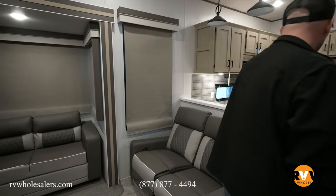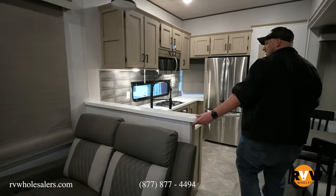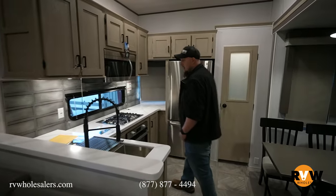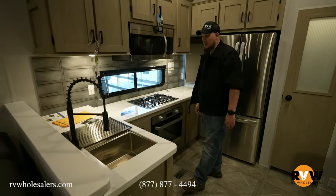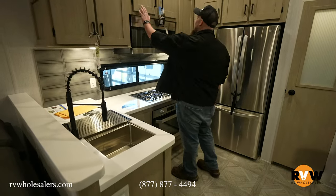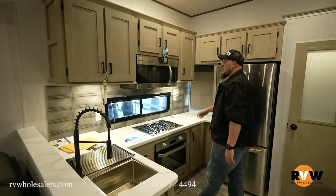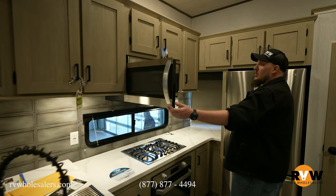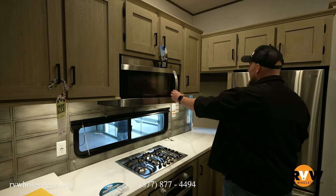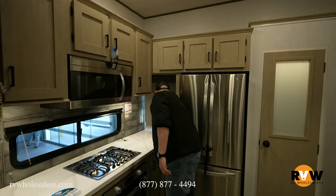The kitchen is incredible. It is. Front kitchen in this camper, solid surface countertops all the way around, beautiful double basin stainless steel sink here. Awesome cabinetry all the way through. The name of the cabinetry, I think, is Capri. Awesome microwave here. Another big window up there, too. Yeah. Awesome windows all the way through.